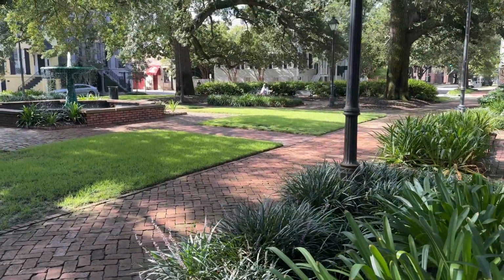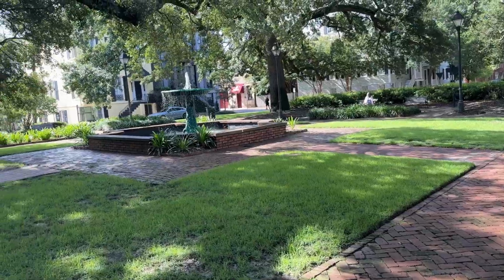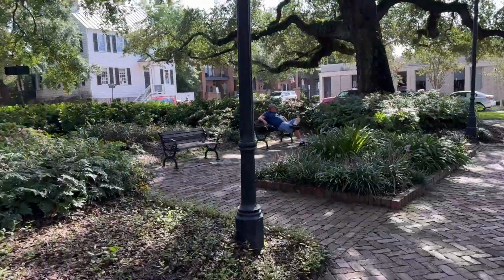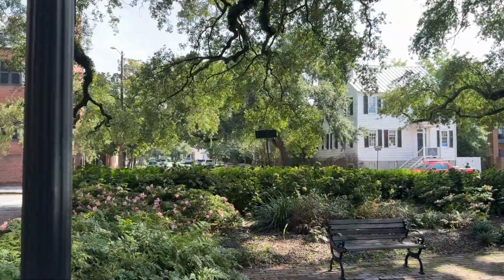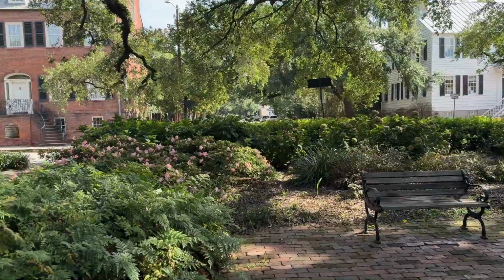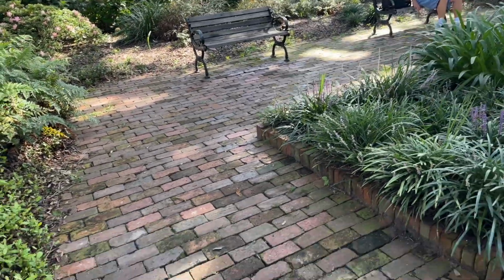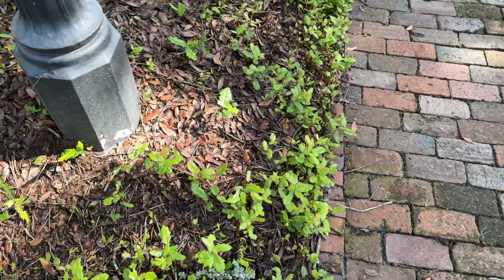This is one of the smaller squares, and it's known as Columbia Square. Have some azaleas blooming, and it looks like we may have missed the hydrangea blooming, but ferns, and definitely you can see some live oaks starting to sprout here.